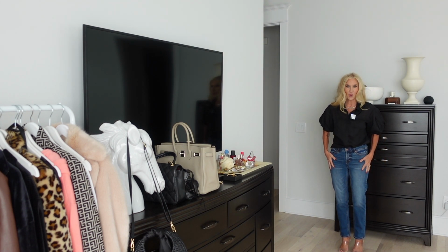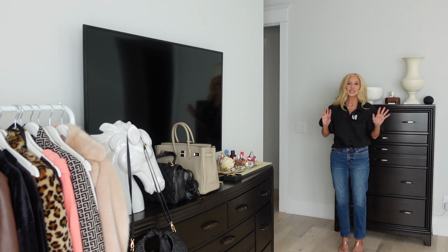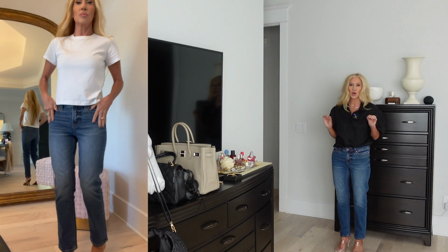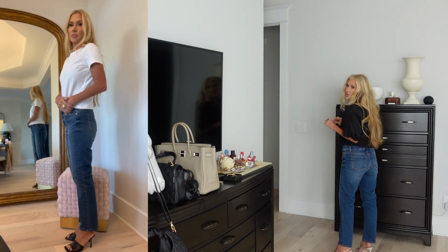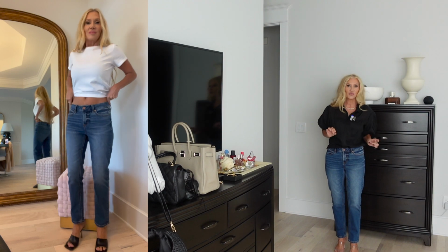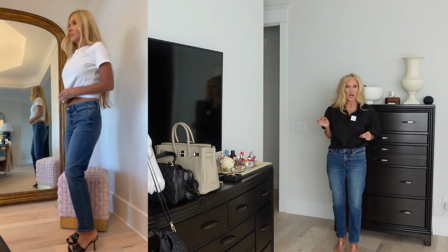This is a size 4, which is my smaller size, and they are just a generous, good size 4, and they have some stretch. They're mid-rise, straight leg. They are the perfect jean. I believe they're available in 3 different washes, and I just got the mid blue wash, which is probably the most versatile.